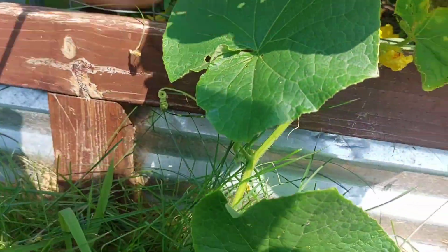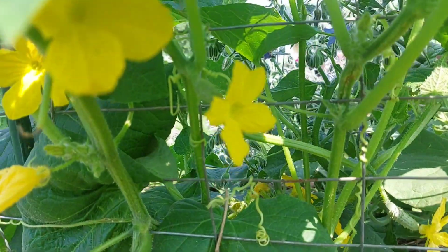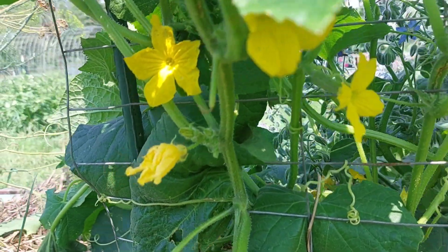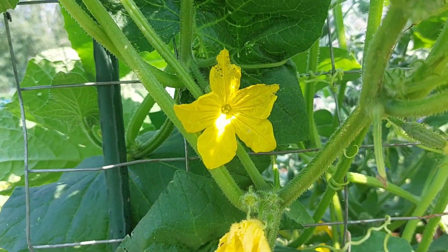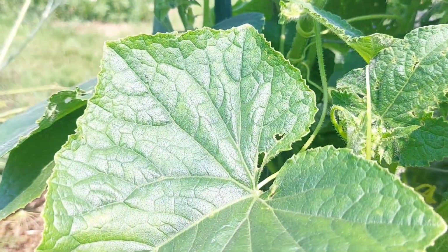Where did they go? Oh no, I don't see them. We did have some of those little cucumber bugs, but I don't see them at the moment. They must have just moved. They are doing a little bit of damage over here, but they're not too bad yet.